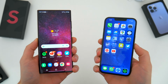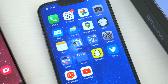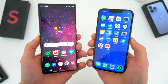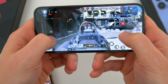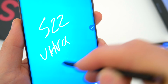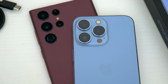Now, it's always somewhat challenging to do a comparison like this because so much about these two devices is subjective. iOS versus Android, Apple's ecosystem versus Samsung's. People have different preferences, to say the least, but there are absolutely some aspects of these two phones that are very much objective. Certain specs, for example, some features, capabilities, and add-ons, things that one phone has that the other simply does not, or that one does better than the other. And those things could be a major deciding factor in a purchase decision.